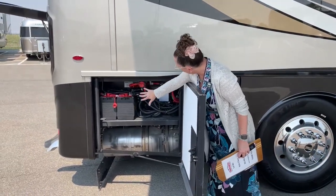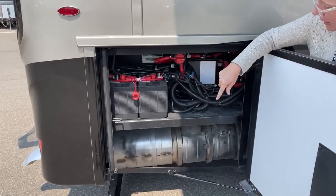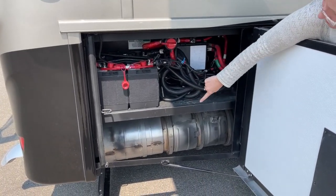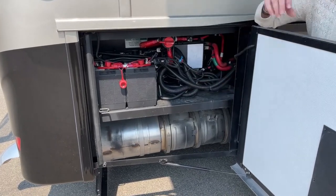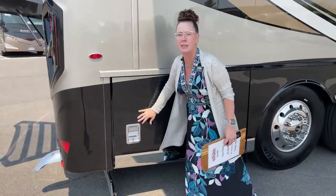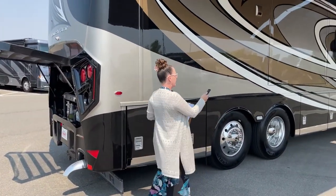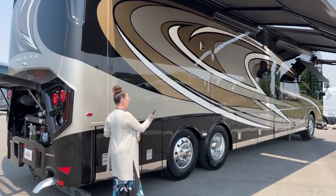And then here you have your chassis battery. So this is where you turn your chassis on and off. There's two batteries right here. And then below that, this whole tank right here is where we actually burn off the particulates from your diesel generator, making this a clean, efficient vehicle. So this is a clean burning diesel. It's got a lot of benefits to the environment.